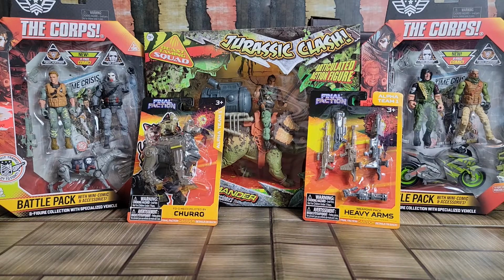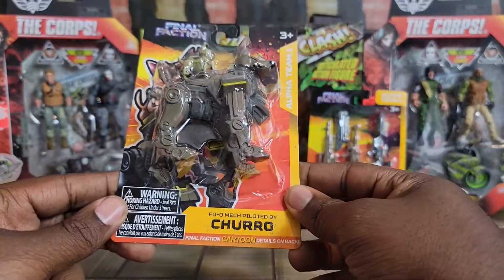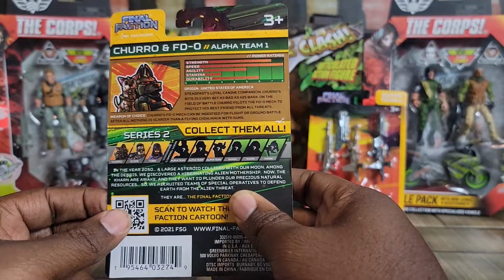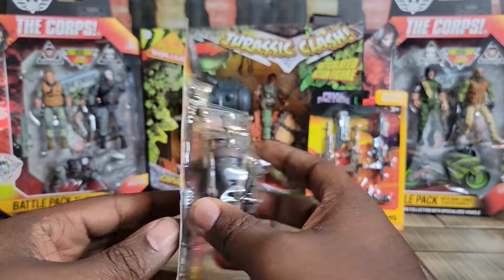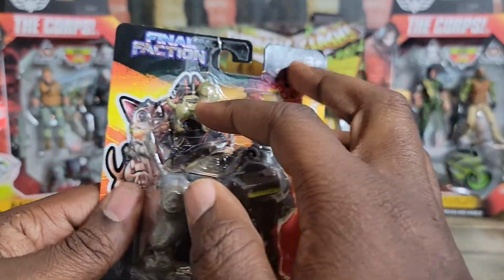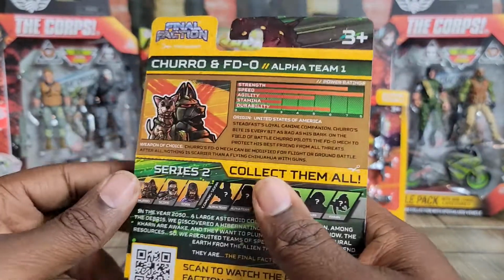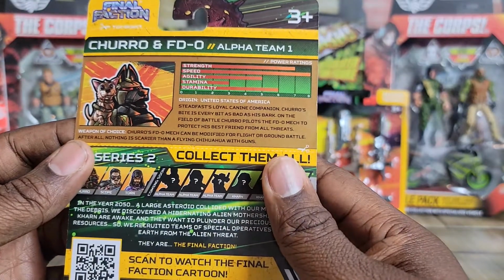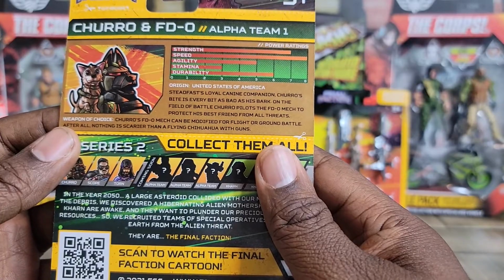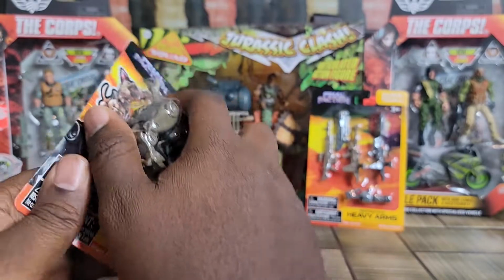So the first thing I want to open up is the Final Faction Churro. This is part of the Final Faction line, which is about $1 at Dollar Tree. And you see here we have the robotic dog RD0, and then we have the other pet pool that comes with him. Again, he has his little profile in the back. It says, steadfast, loyal canine companion. Churro's bite is every bit as bad as his bark. So again, you guys can pause to read the rest. So let's go ahead and get this thing open.